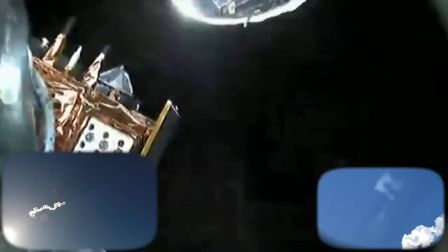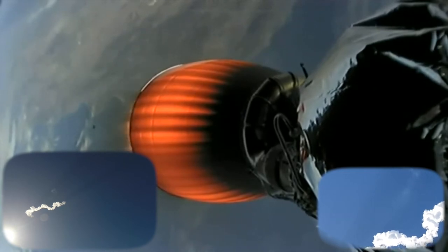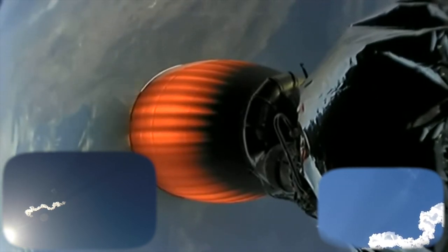Fairing separation confirmed. And there goes the fairing. That is Sentinel-6 Michael Freilich there on your screen. That is the satellite that has been exposed now because the fairings have been jettisoned and separated, and you just saw it there tumbling away. Some beautiful shots on the way to orbit.